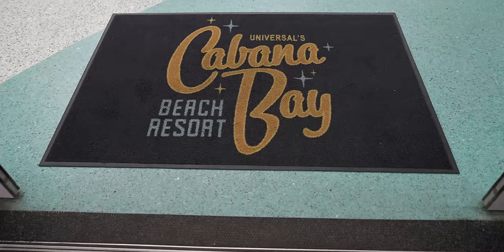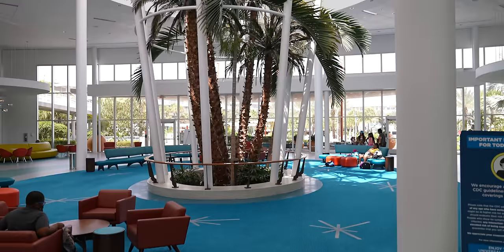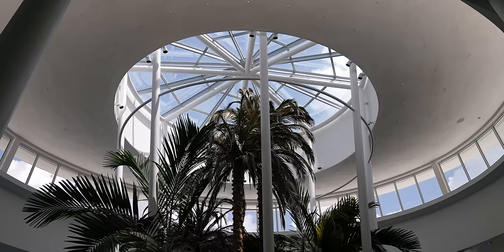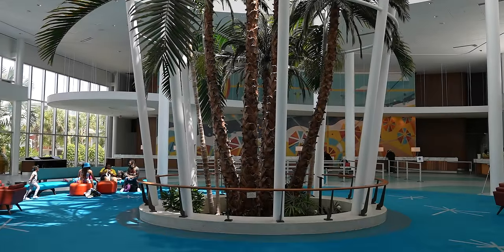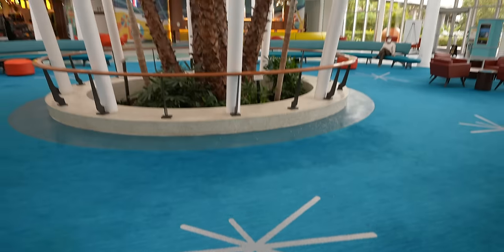The first thing you see when you come to Cabana Bay is the amazing lobby. Talk about retro. It's so open and bright, and there are these gigantic palm trees in the middle. It almost reminds me of an airport from the 50s or 60s, you know what I mean? It reminds me of that movie with Leonardo DiCaprio, Catch Me If You Can, where they're walking through the airport, like the Pan Am girls, you know what I mean?